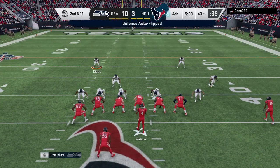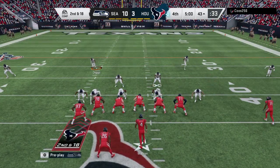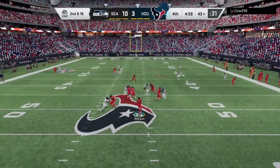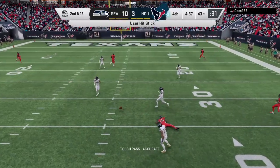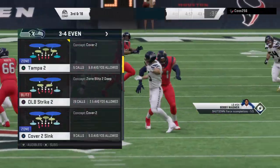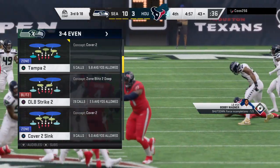So that complicates things a bit here. 18 yards to go now on 2nd down. Back to throw, Watson. And that'll be incomplete. Took a pretty good shot as he tried to pull that one in. Couldn't hang on, 3rd down.